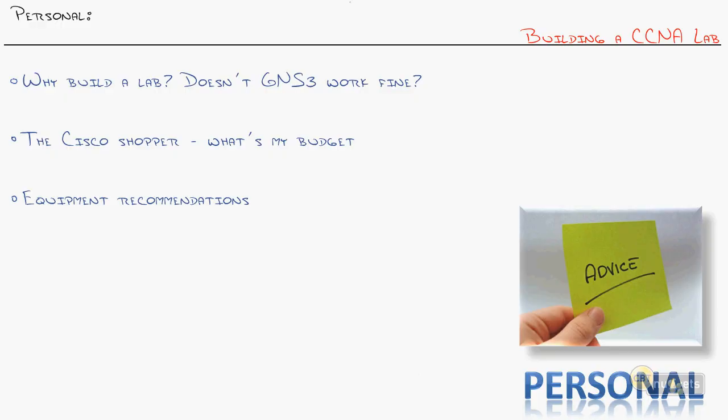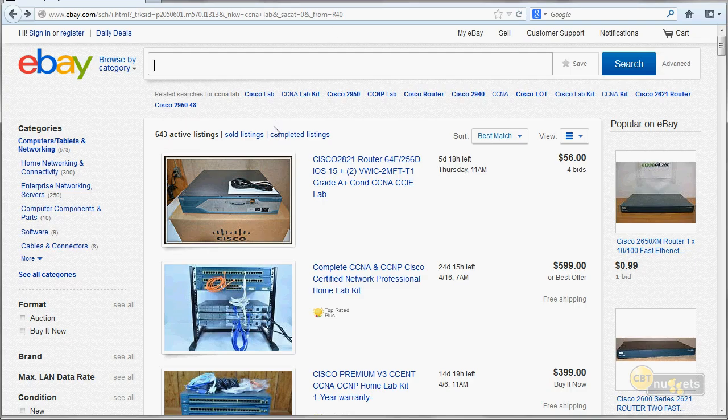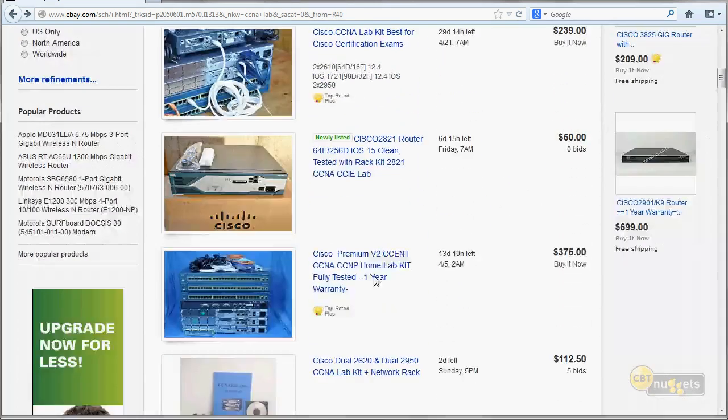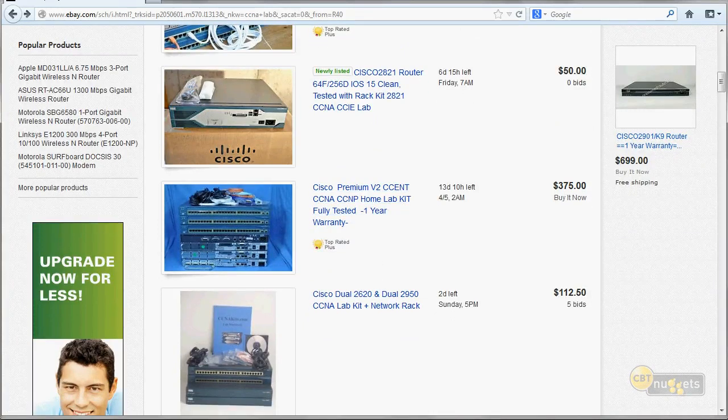The last thing I want to cover is a question I get all the time. People start going on eBay and shopping for equipment, and they say, okay, well, I see on there some people are selling a CCNA lab kit where they give me all the routers and the switches together. Matter of fact, I just went to eBay and typed in CCNA lab real quick just to see. And this is what I'm talking about. They'll ship you 3 routers, 3 switches for $600, or in this case, 3 routers for $400. So you go down this list and you start seeing all these different things. So should I buy one of these CCNA lab kits? Or should I just buy the routers you recommended individually?